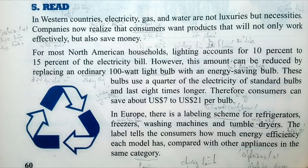For most North American households, lighting accounts for 10% to 15% of the electricity bill. However, this amount can be reduced by replacing an ordinary 100-watt light bulb with an energy-saving bulb.